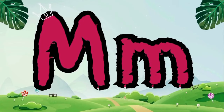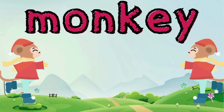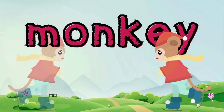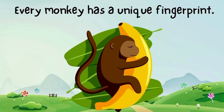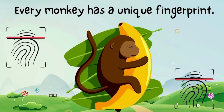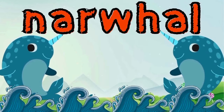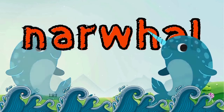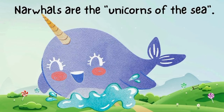M. M is for monkey. Every monkey has a unique fingerprint. N. N is for narwhal. Narwhals are the unicorns of the sea.